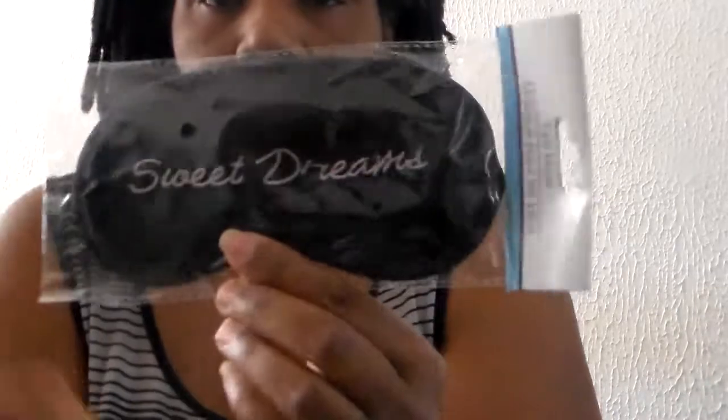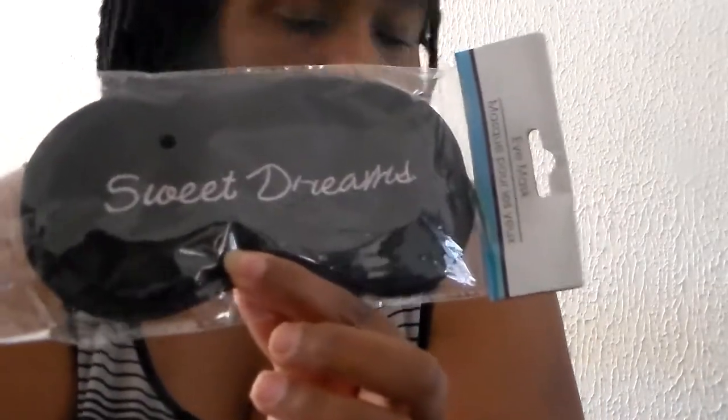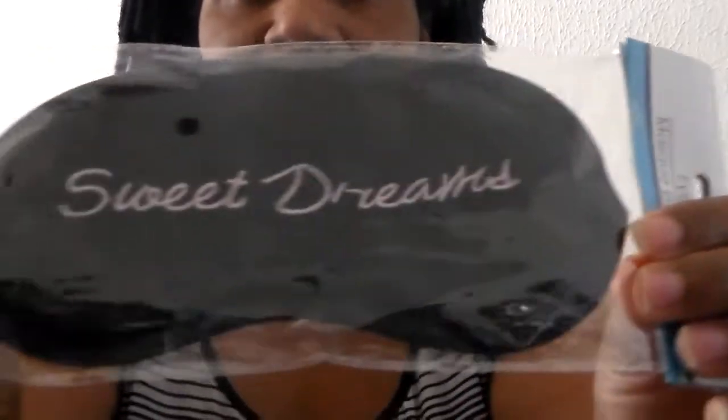I bought these sleep masks or eye masks for my daughter, and then I bought another one for my other daughter, and then another one of my daughters said, oh, I want one. So I will be going there buying more, and hopefully I can just walk in and get this and not shop around. So this says sweet dreams.